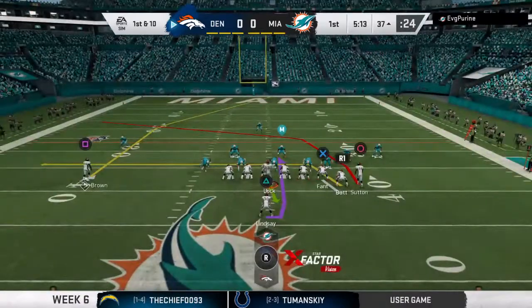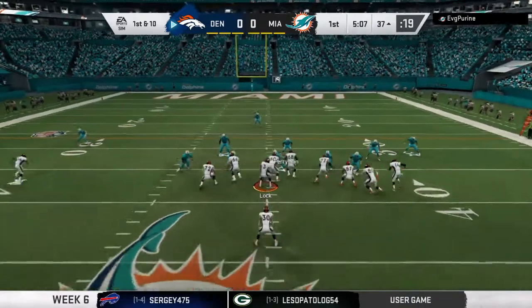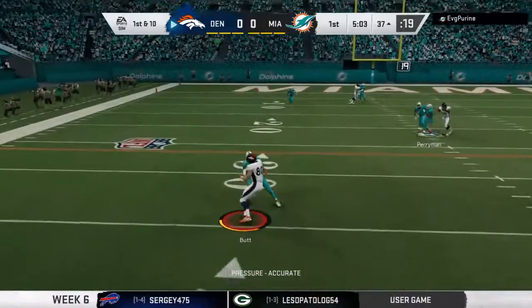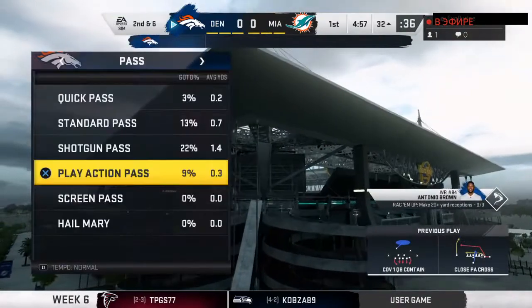Ready? Line of scrimmage, the 37 on 1st and 10. Watch the shoot. Faking the give to Lindsey. Here's Locke. That's complete to Jake Butt. And down right around the 32-yard line, 4 yards on the pickup.